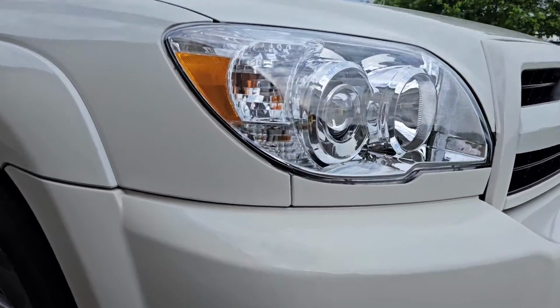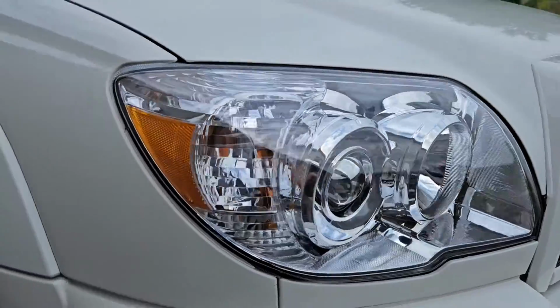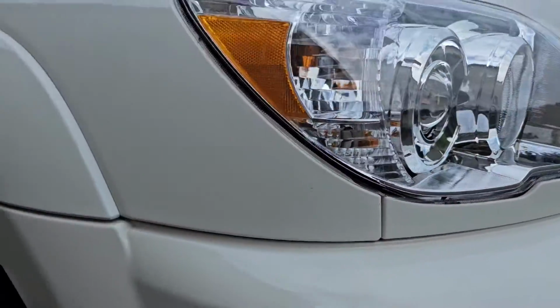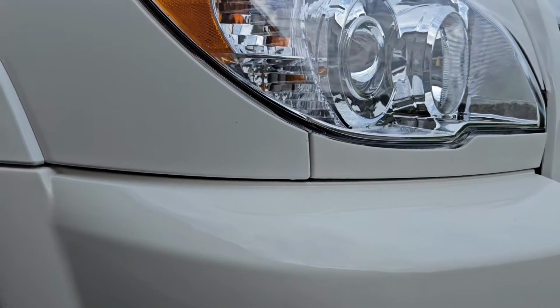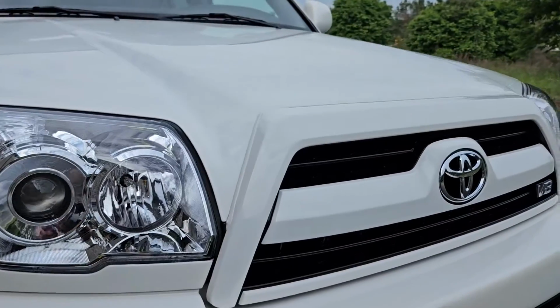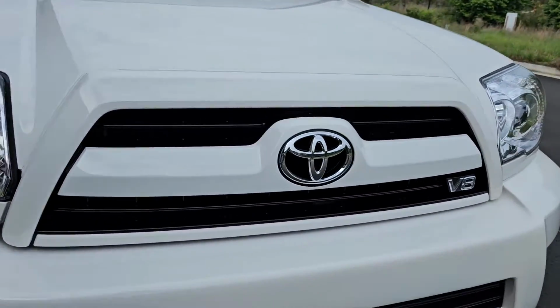Same thing with our passenger headlight, brand new. Nothing to talk about. But you know, under these spots under here and even around the corner, they typically get eaten up with rocks and bugs. Look how nice all that looks. Again, very minimal touch up on the front of this car.